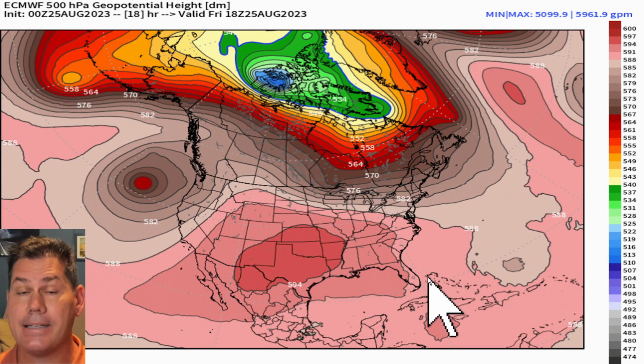This next storm has the potential to become a hurricane in the Gulf of Mexico. Plus, we've got a cool down on the way.